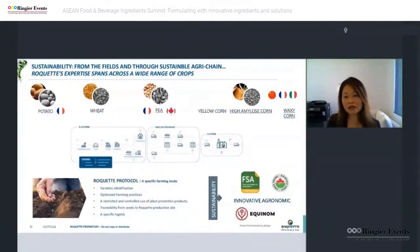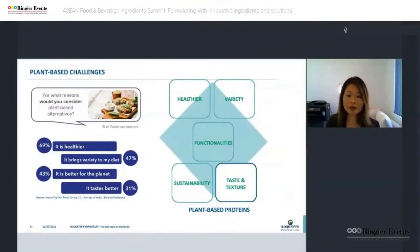Today, 80% of our French pea protein volumes are certified as sustainable. And the number 4 reason for choosing plant-based alternatives was that it tastes better. So achieving taste and texture that appeals is important.